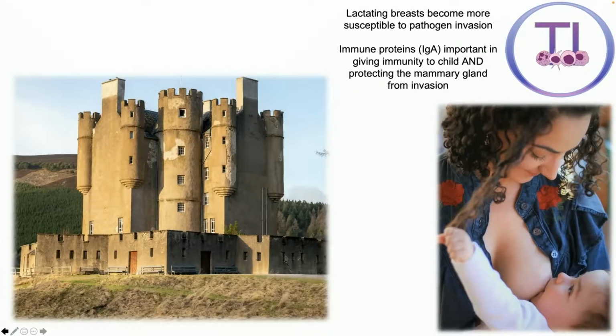But the problem with that is that you are creating, although it's an exit only hole, something very susceptible to pathogens being able to get in and infect it. And so one of these clinical conditions you can have is called mastitis. Mastitis is very painful and involves bacteria entering the lactating mammary gland and causing infection inside there. We said already that breast milk contains immune proteins like IgA. But that IgA, as well as being important to pass on to the child, is very important at being able to protect the mucosal lining of the mammary gland.